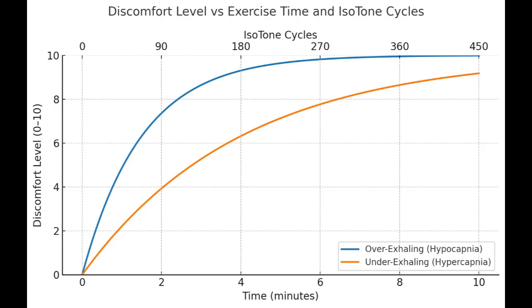Relentlessly. Okay, so that's holding on to too much CO2, not exhaling enough, like a pressure cooker, you said. Yeah, slowly building pressure. But what about the flip side? What if you breathe out too much? Is that even a thing?